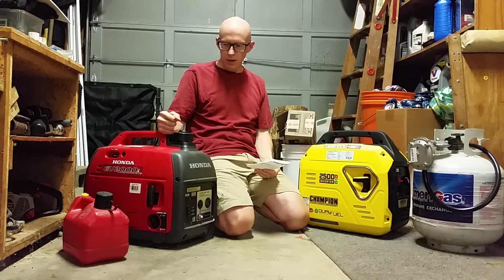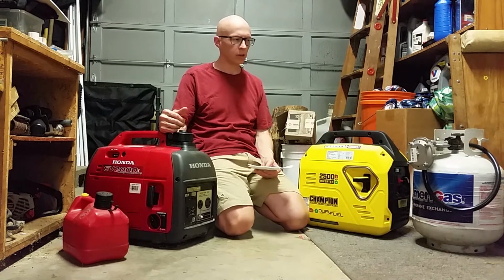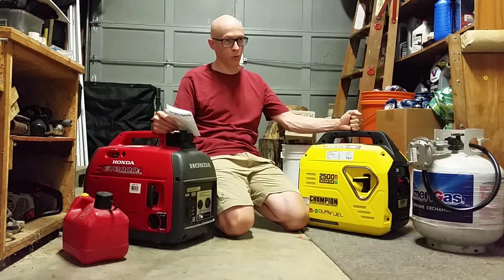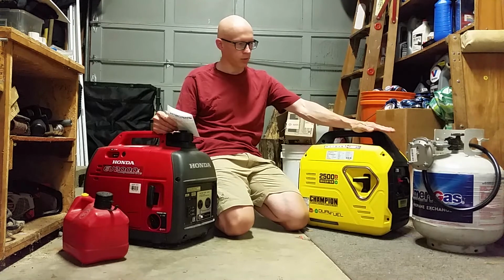And with that generator he had, he went through that tank. I don't know what his loads were at his house. He was powering his house during a power outage. But he went through that 100-pound propane tank in less than a day, if I'm not mistaken. May have been over a day, but I remember him being quite displeased and surprised that he went through that propane so fast. Whereas this guy right here, at least on paper, I think it's quarter load, it'll last 34 hours on a 20-pound propane tank.